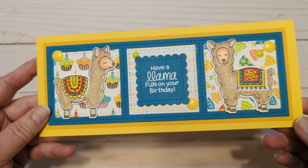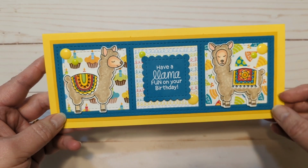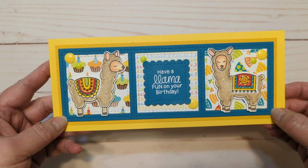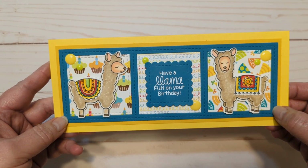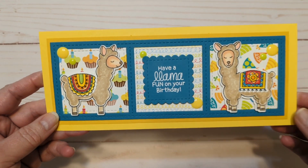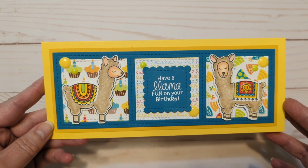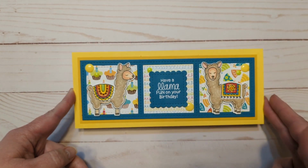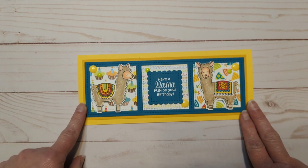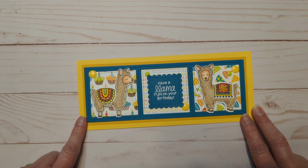On my camera, it looks like it's showing like a blue. It's actually Island Indigo from Stampin' Up. It's kind of a teal blue. I don't know if it'll show the true colors there, but anyways, there is my card for day 14, and I think it turned out really cute and just so fun. It just makes me happy looking at it.